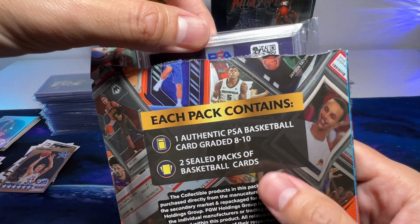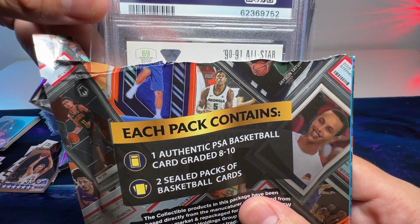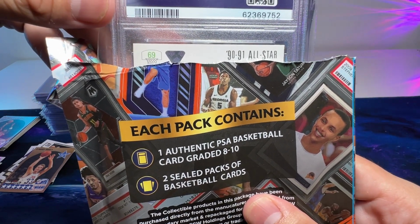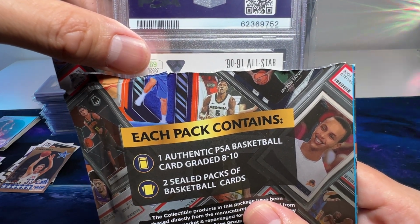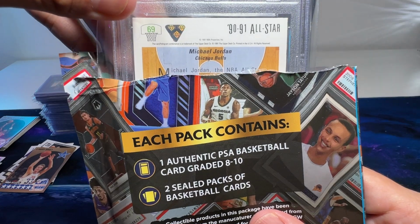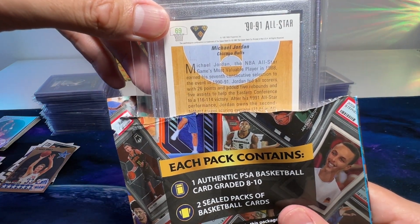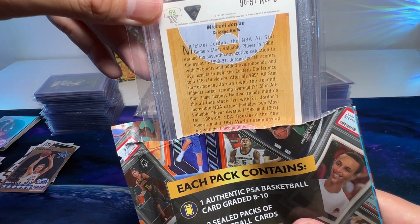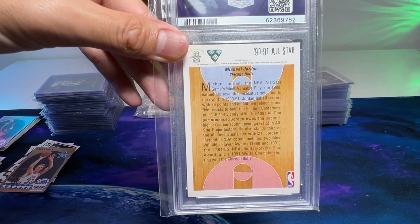Okay, so this is the back of the PSA slab. Nicely sleeved. Let's see. Oh, this is the Upper Deck card. I can remember this design very clearly. So it's an Upper Deck All-Star card of Michael Jordan. I want to get a box of this 1991 Upper Deck. Yeah, Upper Deck cards are very cool.